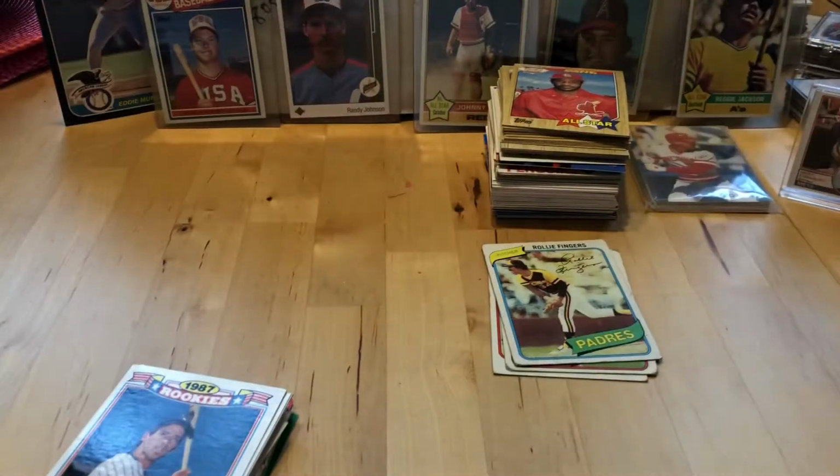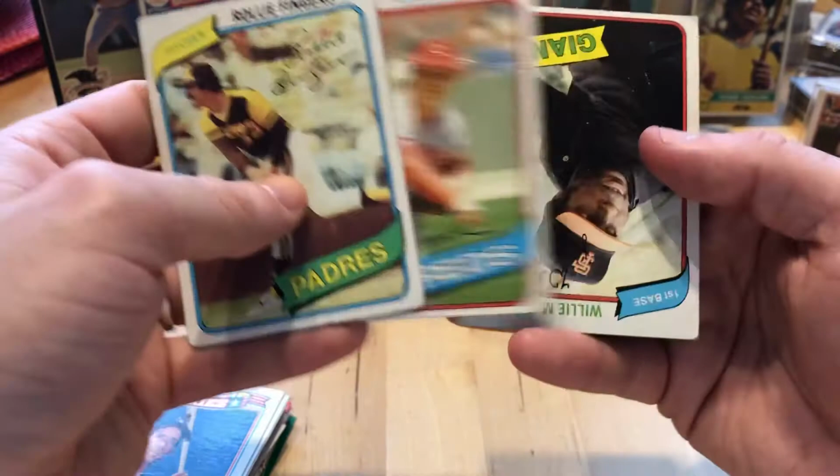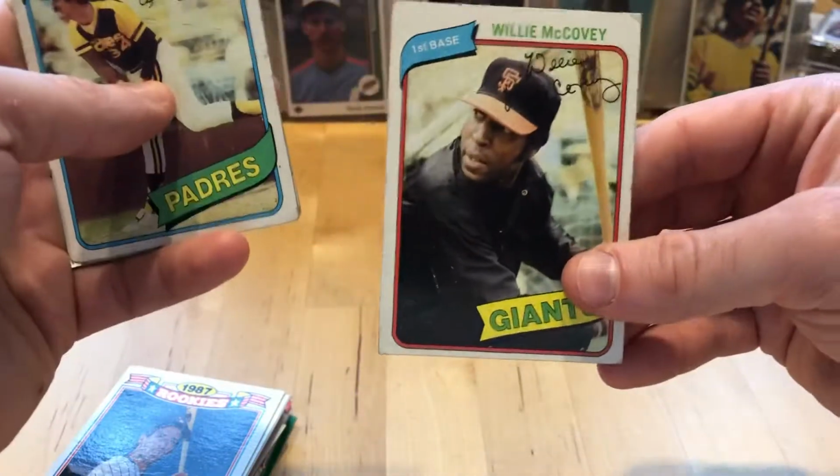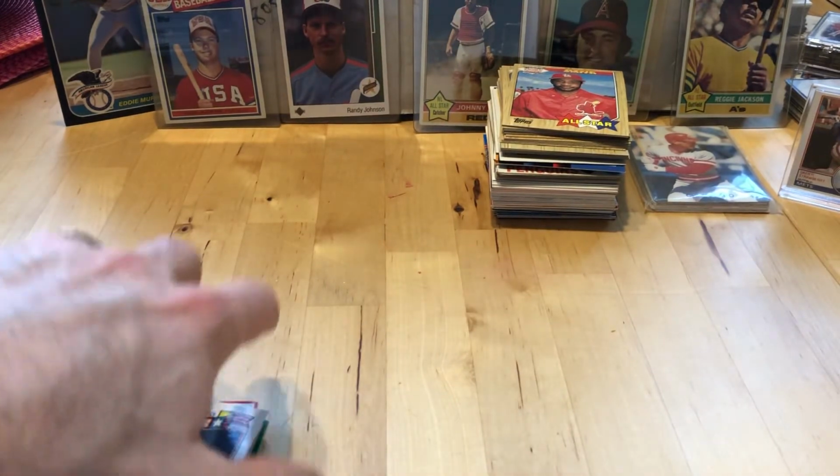All right, so let's see what else. Rollie Fingers. These are just some of the old ones that I found, oldish ones, Willie McCovey. All right, so we're almost done here.